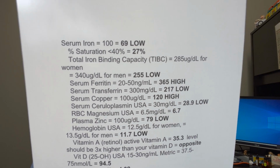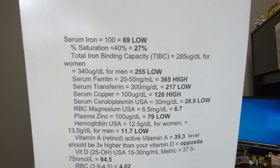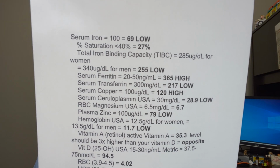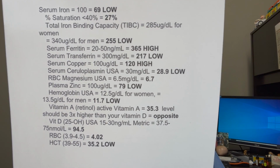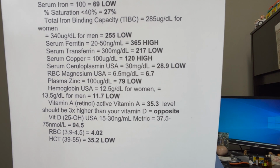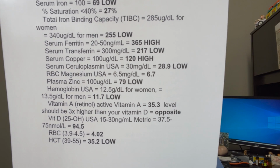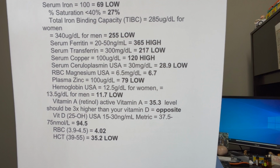Copper was high, ceruloplasmin was low, magnesium a little high, zinc was a little low. That's what I talked about with the hemoglobin. Remember that, 11.7. My vitamin A and vitamin D are exact opposite. They're reversed. Vitamin A should be 3 times higher than D. My red blood cells and hematocrit was low. I also have an issue with inflammation.